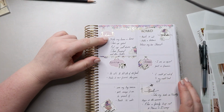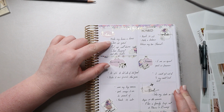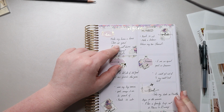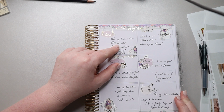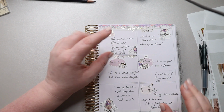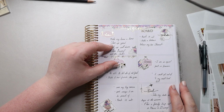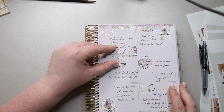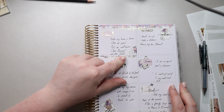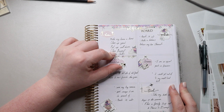Then on this side, I have home. So I have make my house a home, clean up my yard. Because I have been so sick for so long, a lot of weeding needs to take place and just some general things. Plus, there are remnants of my husband's hobby around the yard that just need to have a place to go. So put up wall decor and clean basement and other clutter. Those are my big to-dos.